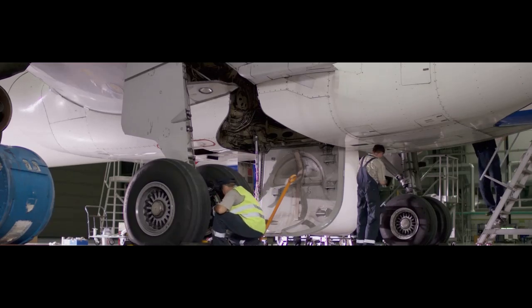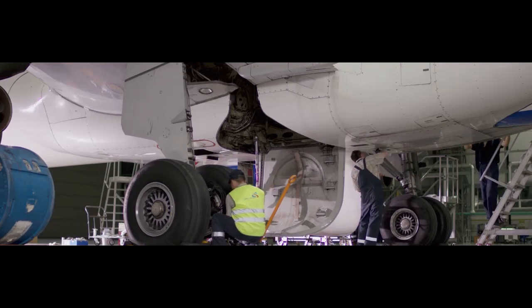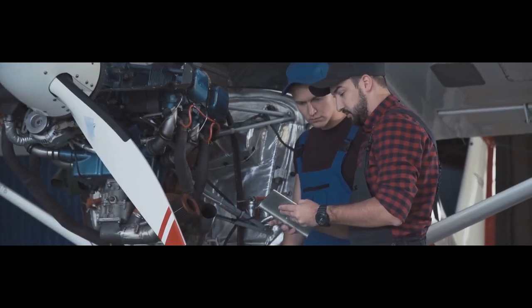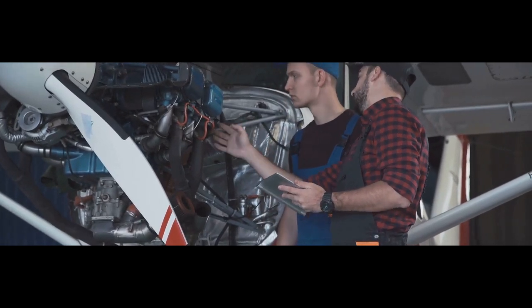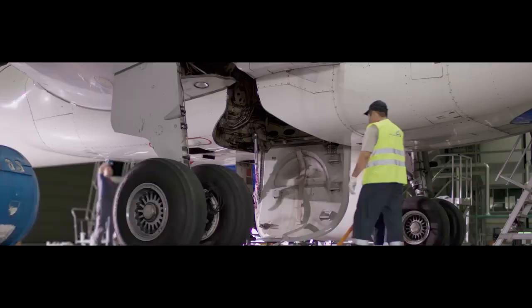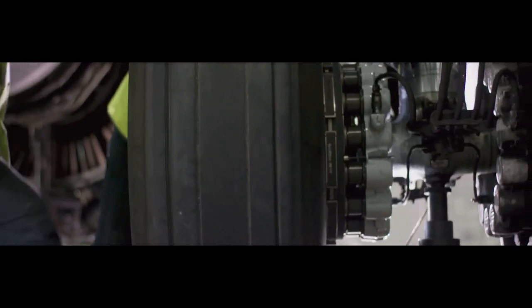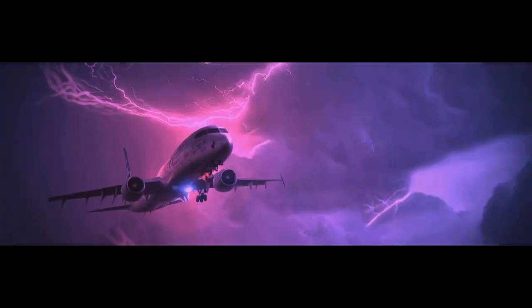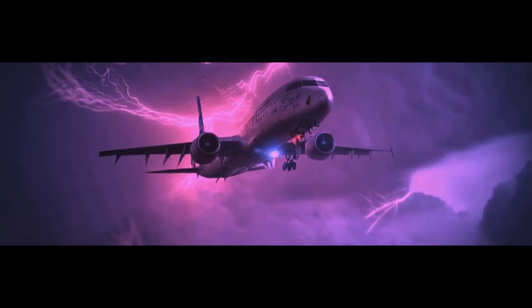Inspectors swarm over the aircraft, armed with checklists as long as your arm and an arsenal of high-tech equipment. They're checking everything: welds, wiring, engine performance, you name it. Nothing escapes their scrutiny. They use X-rays to peer inside the wings, looking for any hidden flaws. They test the hydraulic systems to make sure the landing gear will go up and down when it's supposed to. They even simulate lightning strikes to ensure the electronics can handle whatever Mother Nature throws at them.